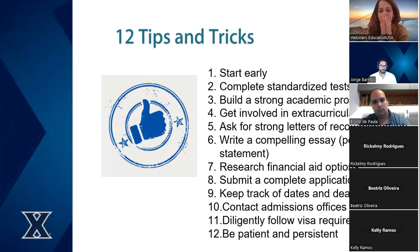But then remember, build a strong academic profile. Number 3 and 4, get involved in extracurricular activities. 5, ask for a strong letter of recommendation. And 6, write a compelling essay. All these tips, all these pieces of documentation are going to be paramount, super important to your success applying to scholarships, right? And don't think that it's just about academic results, it's just about being the best of your class. All these components that I just mentioned will be taken into consideration, right?